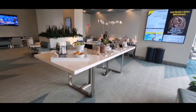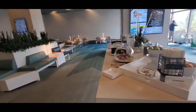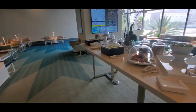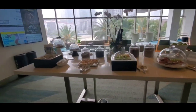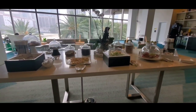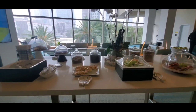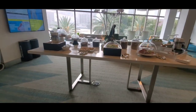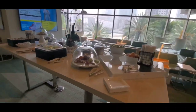Food provided at the table here in the Premier Lounge. It's actually a little high for wheelchair accessibility. If you're in a manual titanium frame wheelchair because you're paraplegic, the height of this table is approximately 36 inches. So it'd be hard for someone to reach to the middle of the table or some of these items.